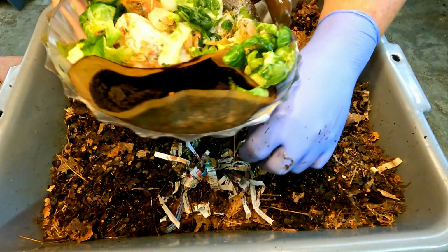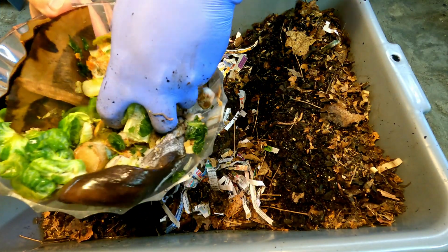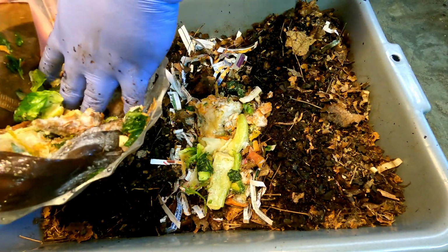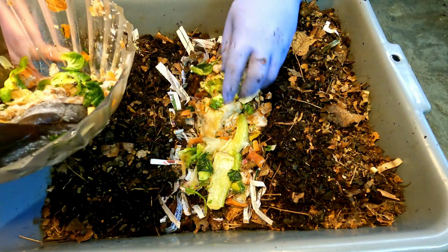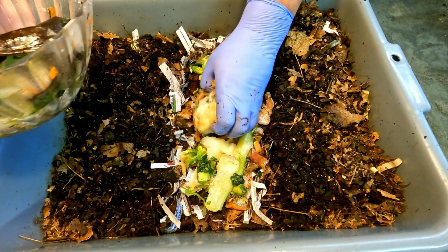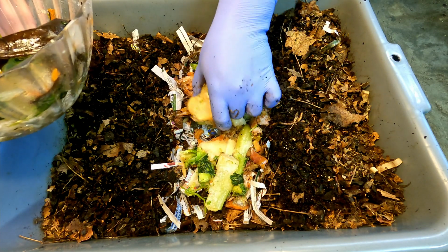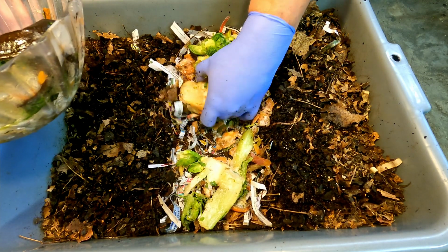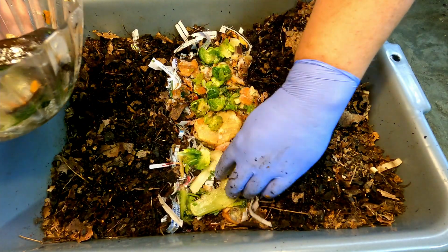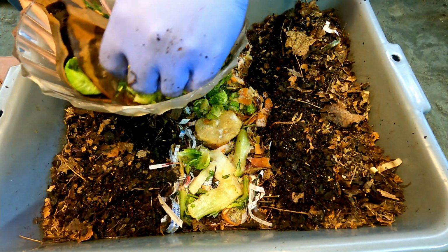I got a pretty good amount here. It's all starting to thaw, so it is best that I just hustle and get this food into the bin before it starts to turn to mush out here. This here is, I guess, maybe a soup green or something that has been cooked. So it's a pretty good sized chunk of veggie matter, but it's frozen, and I guess I could probably chip it apart if I really wanted to.